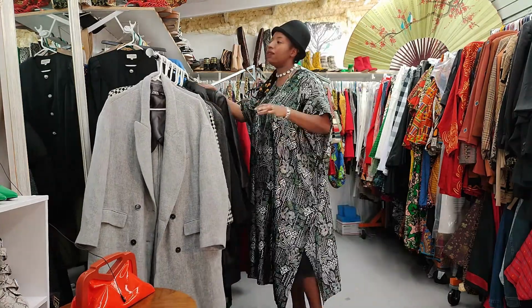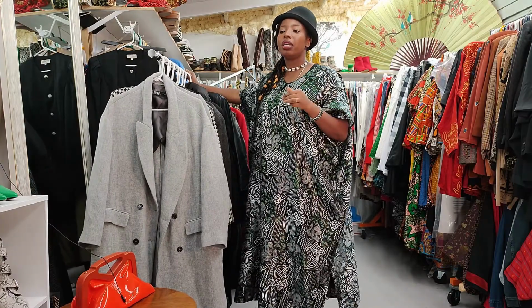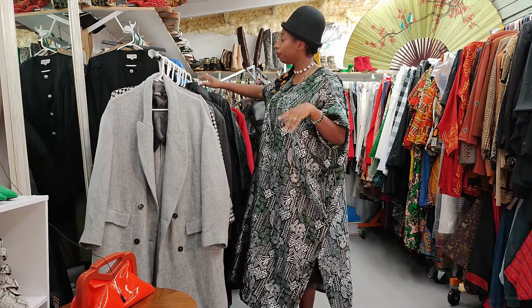I wanted to give you a different type of vibe. As in, this is like suede, and I bought it in another Goodwill. I think we're close to Miami 2 years ago or last year, early last year.